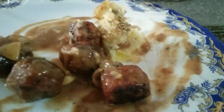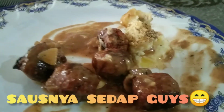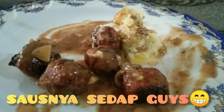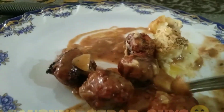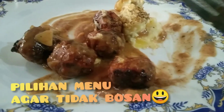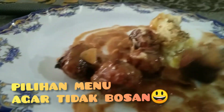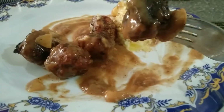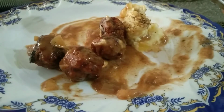Taste-wise, it's a combination of sweet and salty. So it's a very good option for you if you are bored with whatever you cook on a daily basis. Just for you to have a variety of dish or menu as part of your cuisine adventures. All right, we'll talk again soon about food and more. For now, cheers.